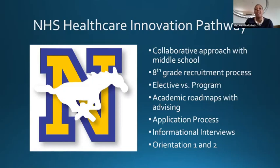We also have an extensive application process. That process moved from paper to online. We designed a very simple Google form where students could give us more information about their interests, not really us screening them, but seeing who the students were as people, what their interests were, what their activities were, and what they were thinking they might want to do in the future.